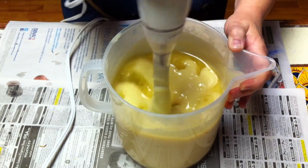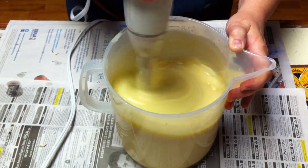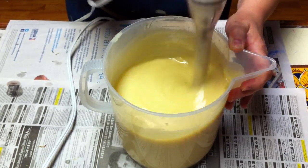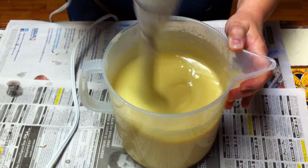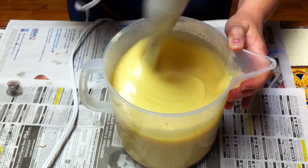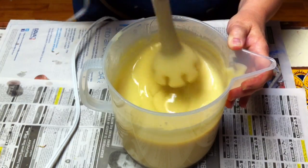And I did do a reduction on this, a lye concentration. So yes, I did cut it back, and that is one of the reasons why it's a little bit thicker. But I mean, my soaps always do this.